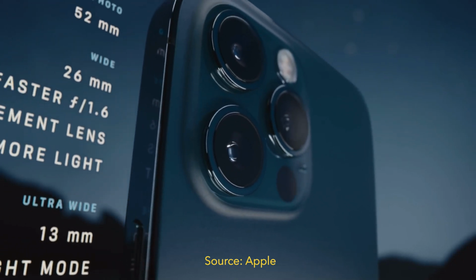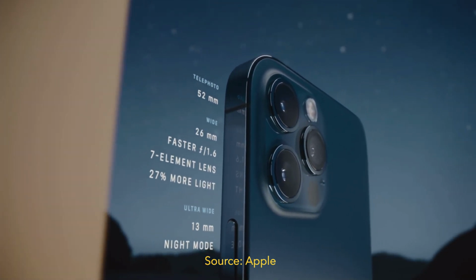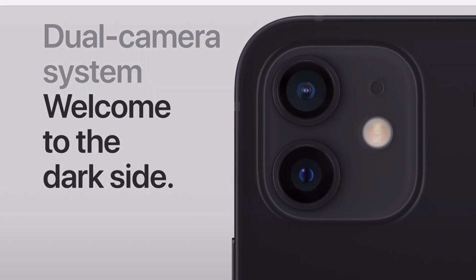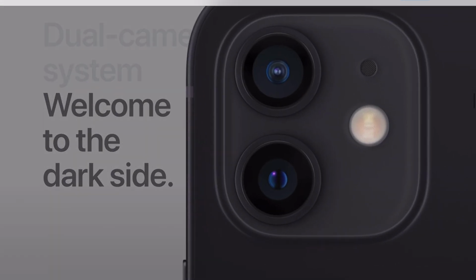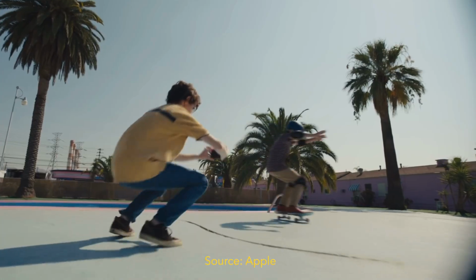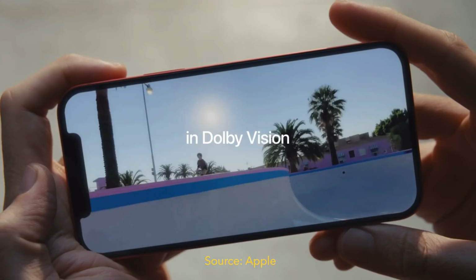Number 6 is the most important thing on today's phones: cameras. All the iPhone cameras do get updated. First, let's look at the 12. We get better wide-angle camera compared to last year's, and the front camera also gets night mode as well as deep fusion. And both the front and back cameras support HDR video recording with Dolby Vision.